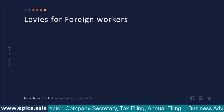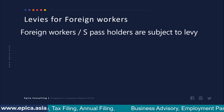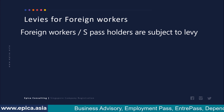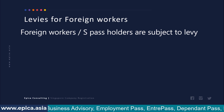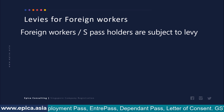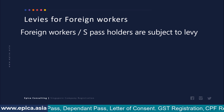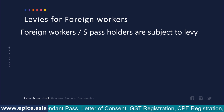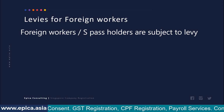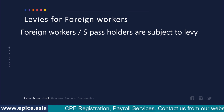So, employment pass is not subject to levies, but in case of foreign workers and S pass holders, they are subject to levy. And this levy you will have to pay to government treasury. So the concept of levy is like this. You pay some X $1,000 salary to this worker or a pass holder. In addition to that, a few $100 needs to be paid to Singapore government, Ministry of Manpower, because you are bringing this person in Singapore. So it is a monthly levy, and this needs to be paid to the MOM.